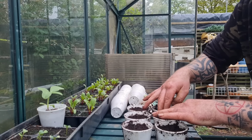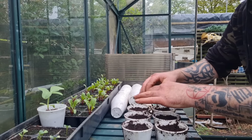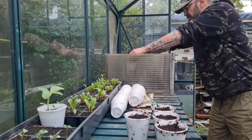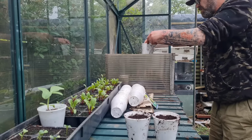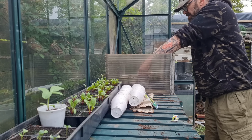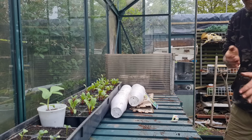And just to give them a little bit of extra start, I'll put them in here, in the little propagating frame. I'll put the glass back over the top, because it gets a little bit warmer inside here at nights. So we'll see how they go.